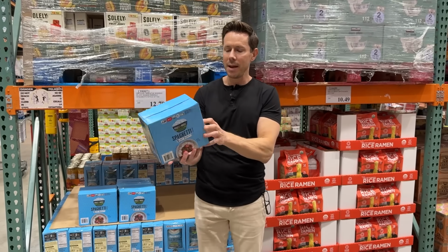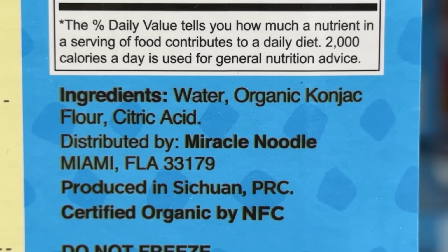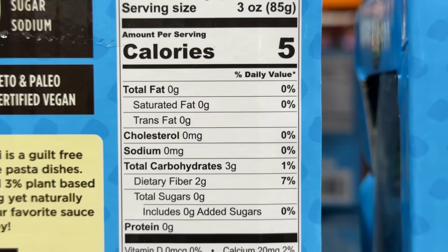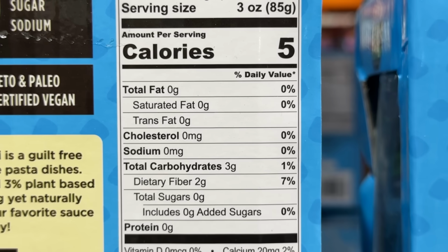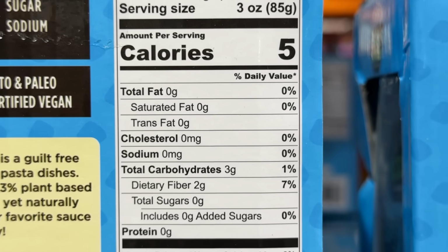So what is this made of? Well, the ingredients say they're made of konjac flour, which is incredibly low carb, yes. But how about calories? 5 calories per serving is super low. How about net carbs? 1 net carb. 3 grams of carbs minus 2 grams of fiber is 1 net carb.